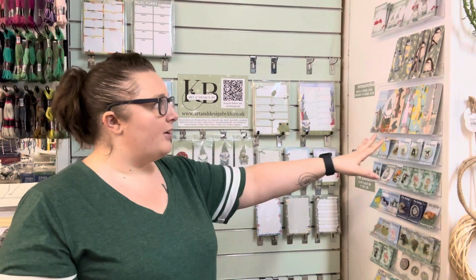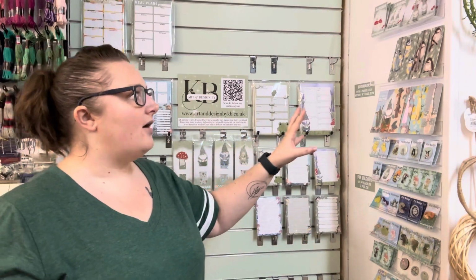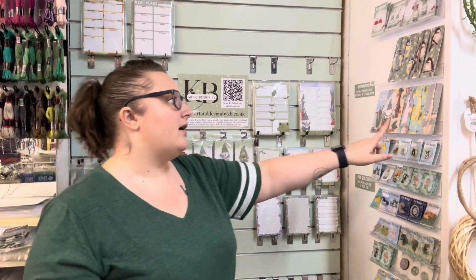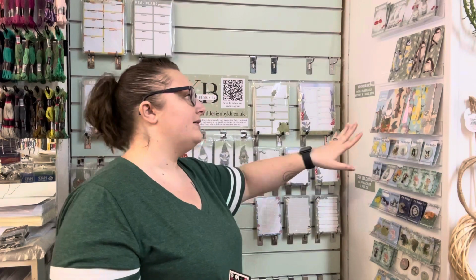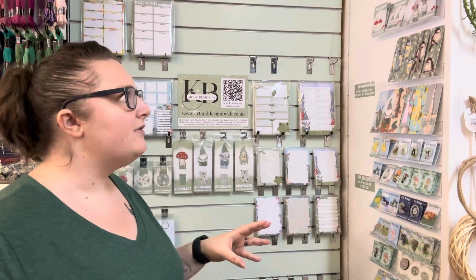So at the moment what I've got is my bookmarks, only my newer designs. All my older designs I've kept over with the other bookmark display stand, because over by the actual book section of the shop is a big bookmarks display. These ones are duplicates of what's in there, but these are only my newer designs, the ones that I've had professionally printed, because I'm just really happy with the quality of those.